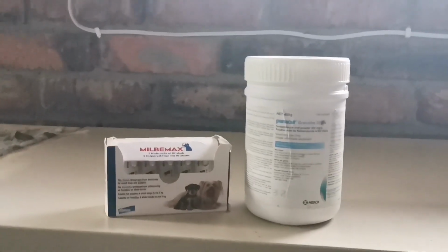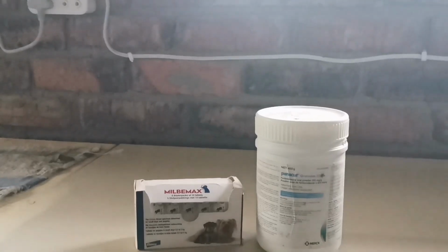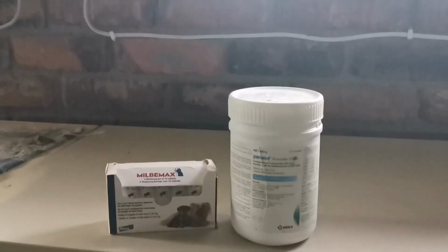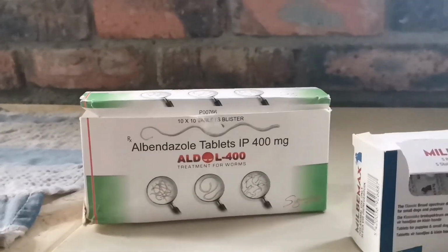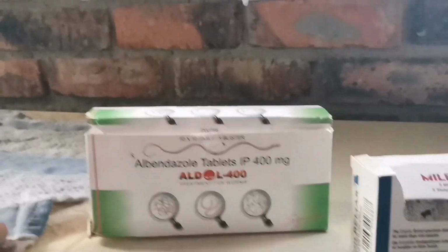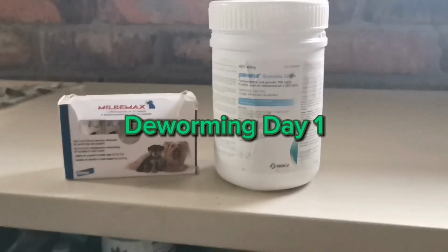At the moment we are using Panacure and Milbamax just because it eliminates a broader spectrum of parasites, especially with the whole respiratory virus going on. But usually we would also use albendazole. Albendazole is also a 3-day course, although if the monkey only takes it for 2 days, it is still effective, while with Panacure, you need it for 3 days. So yeah, let's go deworm.